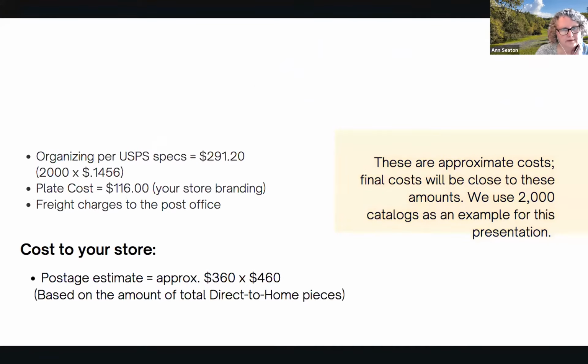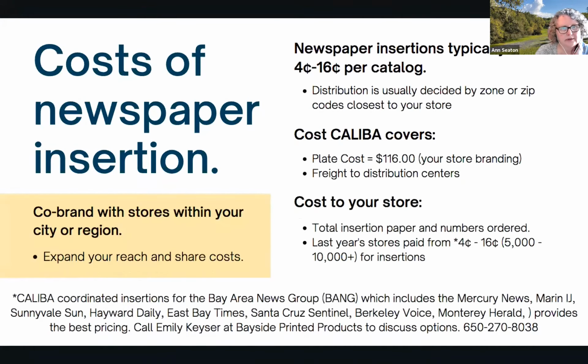Next slide. And we're doing the newspaper insertions once again, the way we always have. And as always, we cover the plate change and we cover the freight to the distribution centers, and we'll work with you on where you would like it dropped. Some stores, usually by zone or by zip code. If you've done this in the past, we'll start with that information. We can change it, move it from there, however you like.